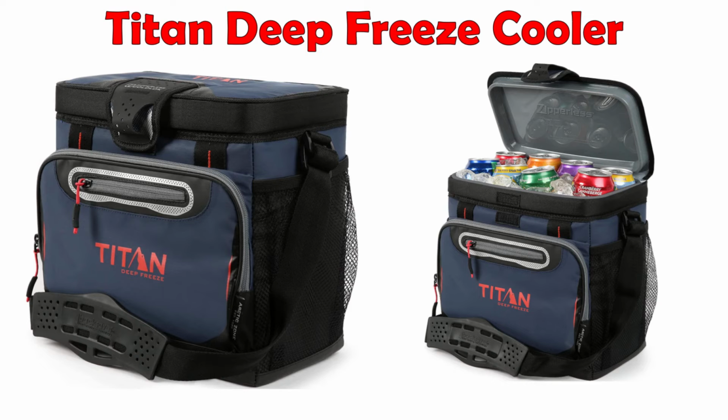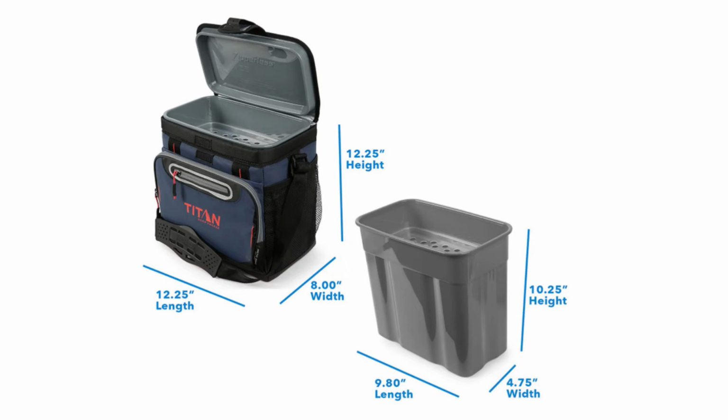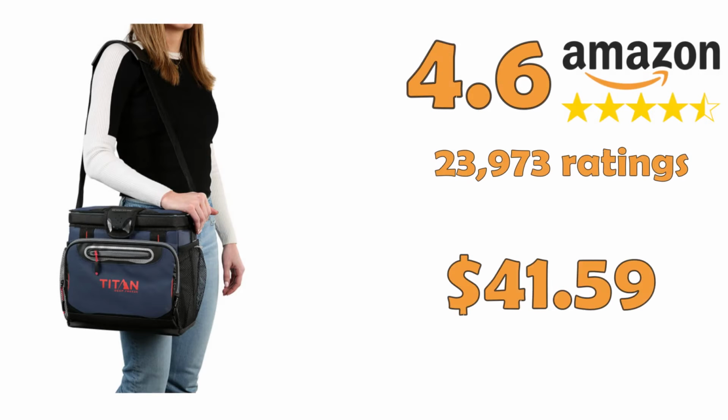Titan Deep Freeze Cooler. Allows quick access to food and drinks with the zipperless lid. The high-performance insulation will keep your drinks safe and ice cold.